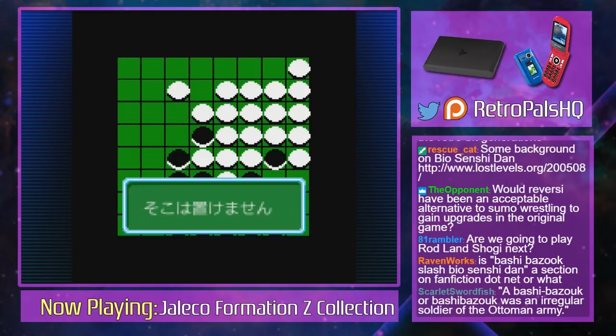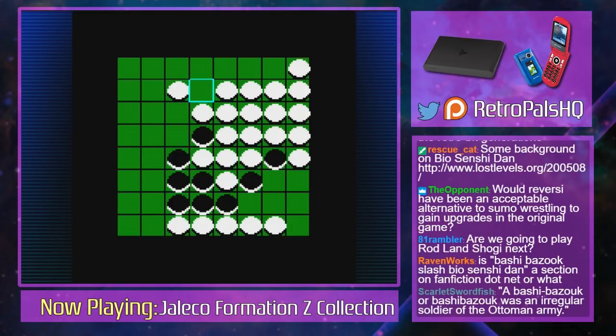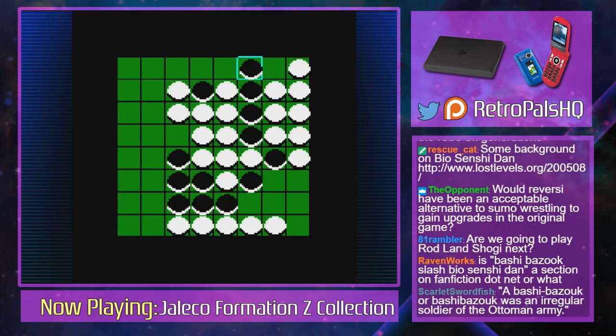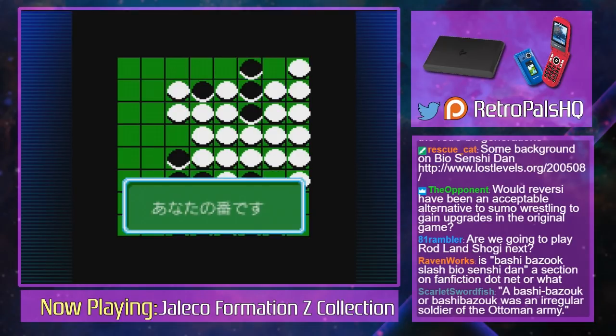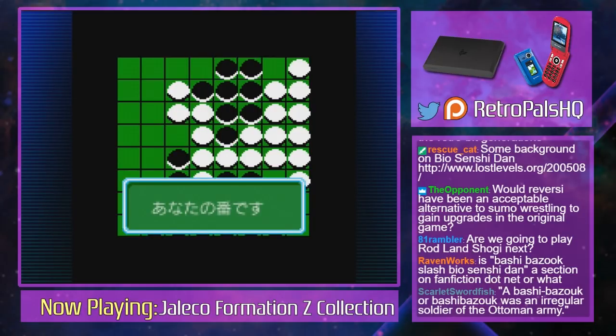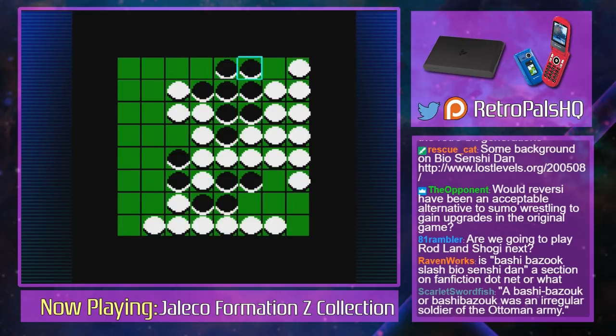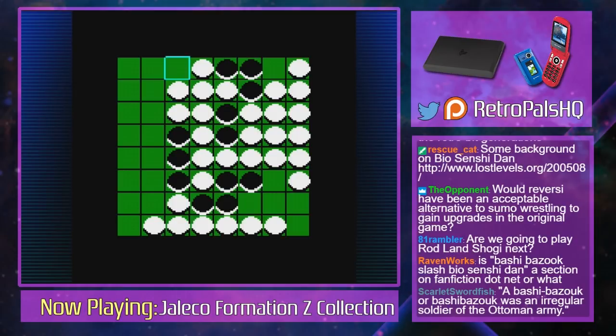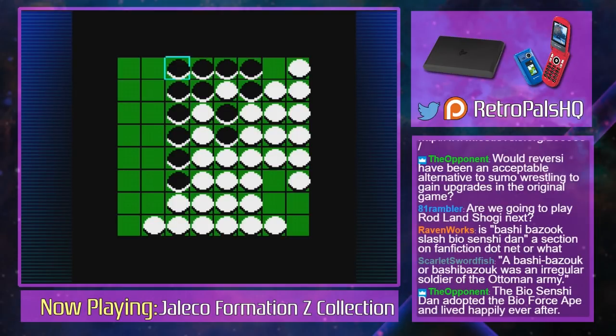I can't make any moves all of a sudden. 80-Run Rambler says, are we going to play Rodland Shogi next? You know, they made a new Rodland game for the Nintendo Switch. Shit you not. It's called Soldam 2. It's a sequel to an ancient Jaleco arcade game, but it has Rodland characters in it. Rodland characters appear on your Nintendo Switch here in 2017. Rodland's back, baby, I say as I play a Biosenshi Dan-based Othello game.